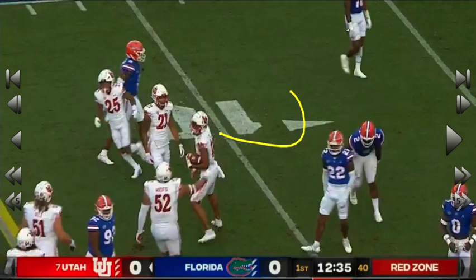I mean, that's untenable. And that will be a theme, of course, of this podcast, as Bernie, unfortunately, is just not up for the task of covering receivers on the interior. And you better believe that every single team in college football that plays Florida is going to know that. So Florida's going to have to address that as we move through the season.